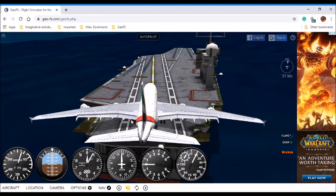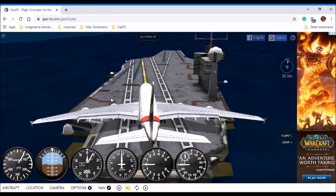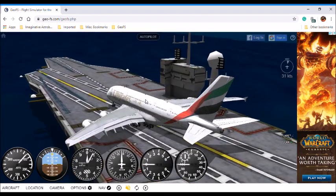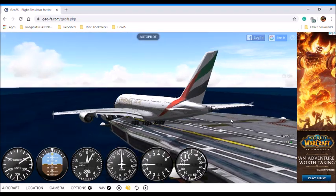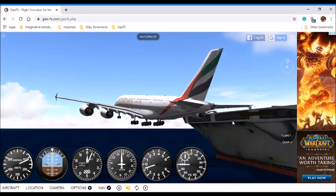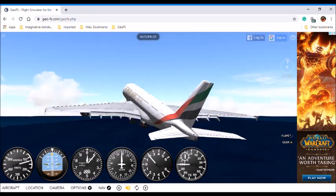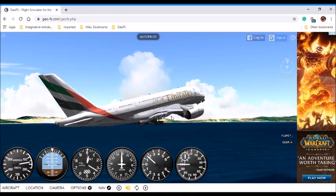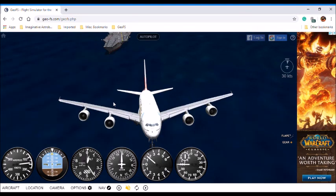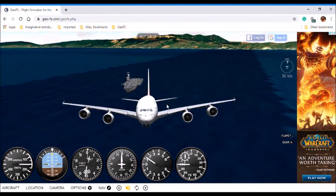But if that is so, I think we might be able to take off from this landing strip here. Let's just see what happens. Okay, V1. Definitely V1. Okay, we're going to pull up now. Okay, gear up. Oh! Just barely holding on. Wait. Oh, yeah, just barely made it.